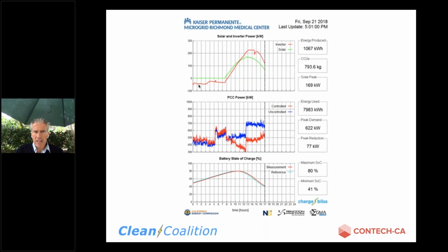But as Jeff already said, that input is optimized to not exceed the requirements for the SCHIP grant. I think it's 25%. So as we come through the day, when the loads are highest and the energy is the most expensive, the inverter red line is when it's deploying the most energy.